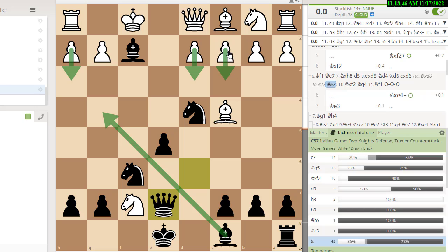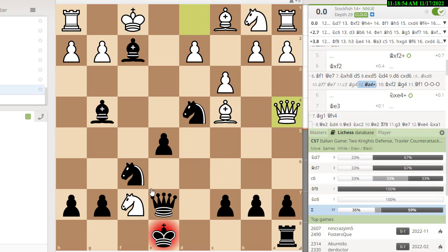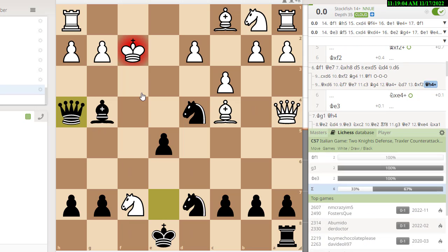Let's try c3 for the fun of it. c3, bishop g4, queen checks, only move. Knight d7, only move. Always hard to figure these things out. King takes f2, queen h4 check. As I said, nobody gets to memorize all these lines, though if you go over them for 2 years like I did, I didn't memorize them, but I got pretty familiar with them.